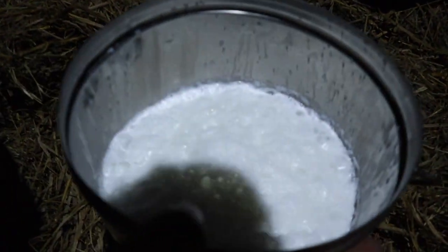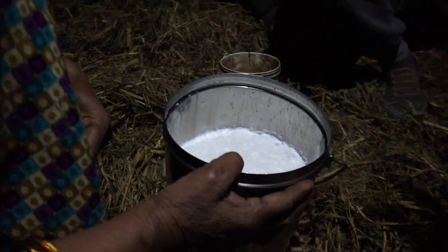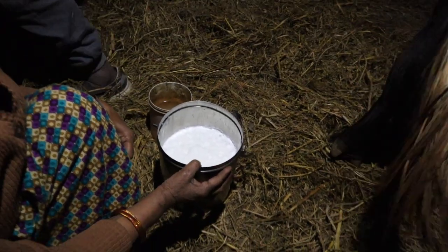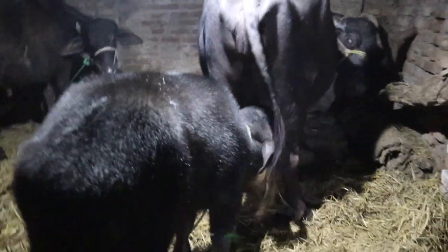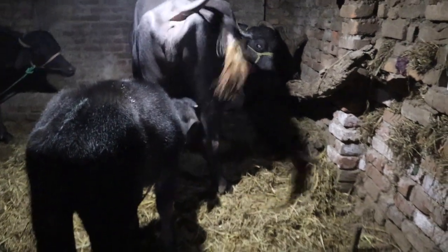Okay, look at this milk. This is very thick milk. Water buffalo milk is so good. It's good for chai. This is baby buffalo. This is her baby. Now she is drinking milk. Her mom is watching me. She's saying, "Oh, what are you doing here?"